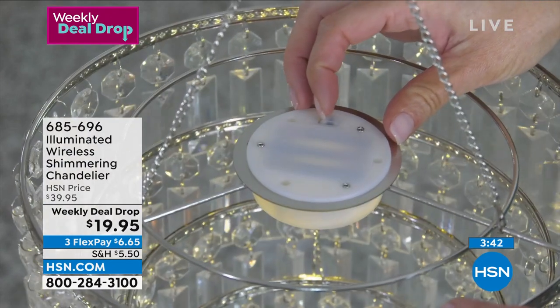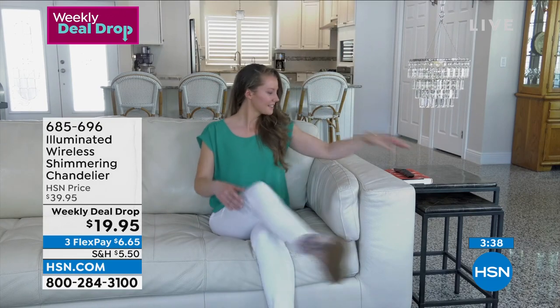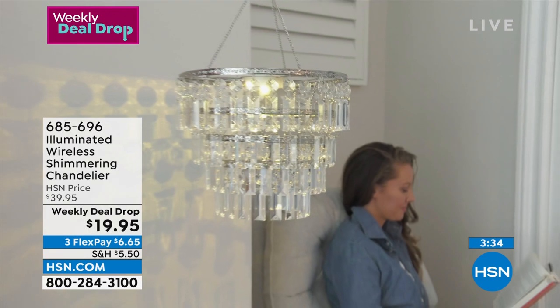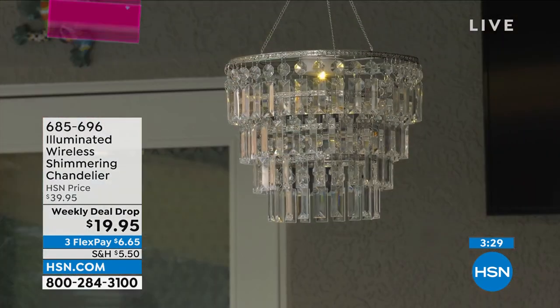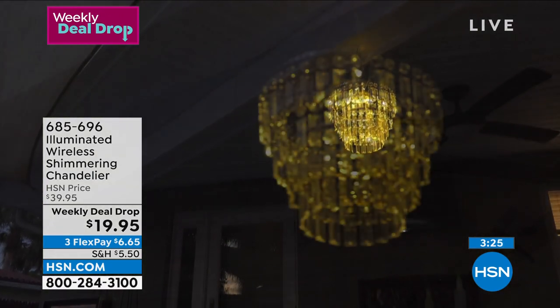You get it home and you're gonna find so many places to hang it. That's why, at $6.65 to get this home on that Flex Pay, a little bit of shipping and handling, and we're gonna send it to you immediately. But you gotta be on the phones. You gotta be in the ordering process. This is half off. I don't think this will be here tomorrow.